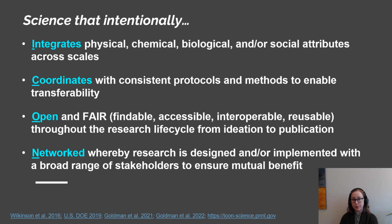This is not simply having interoperable data. This is thinking about how those data were actually produced to create information that can be combined down the line. The O is for intentionally open and FAIR: findable, accessible, interoperable, and reusable throughout the research lifecycle, from ideation to publication, which means we aren't talking just about what you do with your data or papers when you have them, but about being open much earlier in the process.